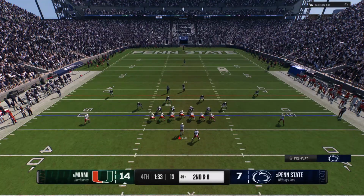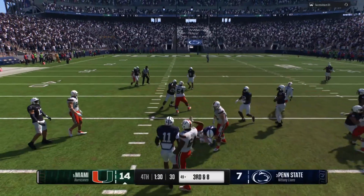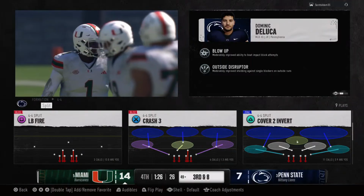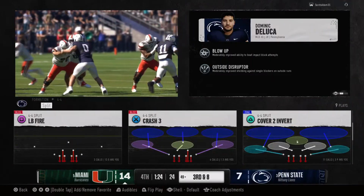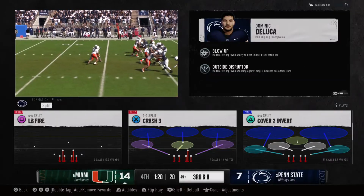Linebackers maybe trying to confuse the line with some movement. And the back gets the football. Try to run it up the middle, but get nothing. Smart play to keep it on the ground to try to keep that clock moving. But there's still a lot of work here on third down for this offense with the lead.